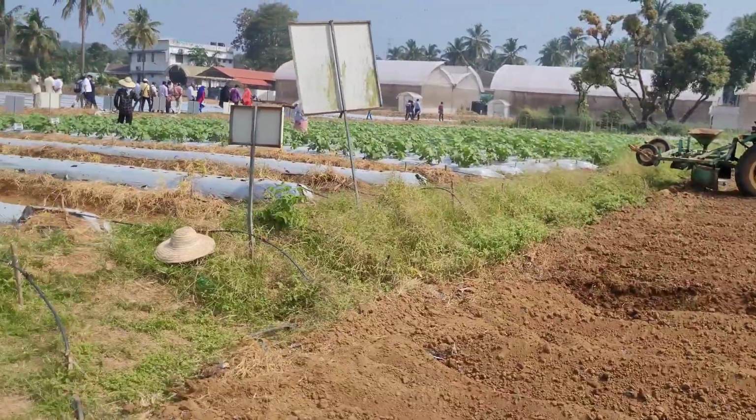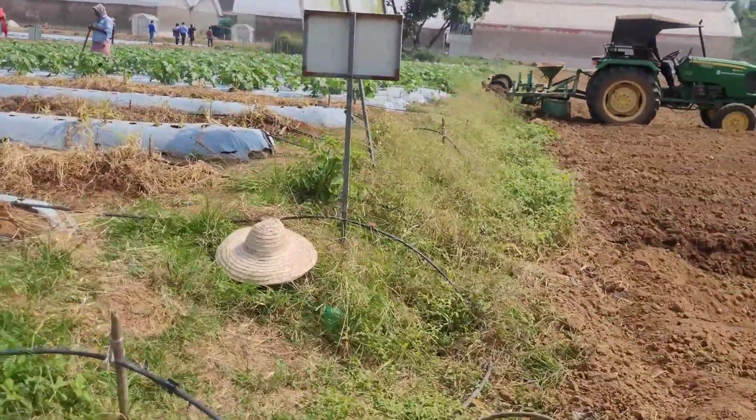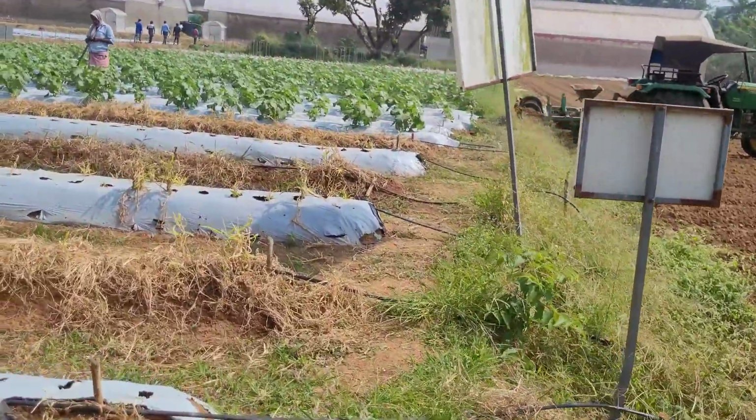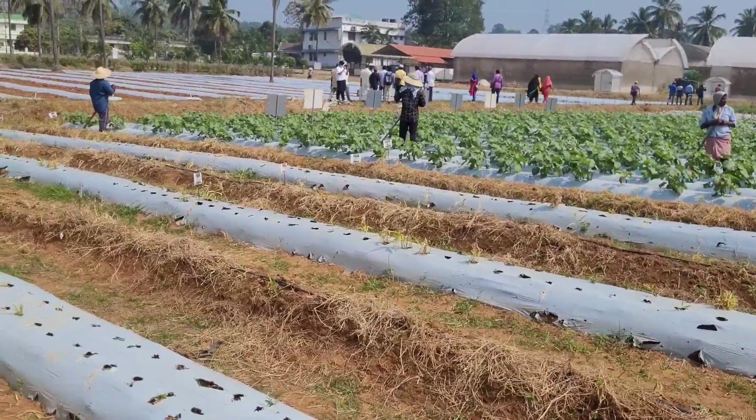This is a tractor which is tilling the land for the next sowing season, and next to that are another set of beds covered in mud sheets.